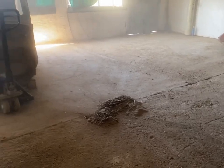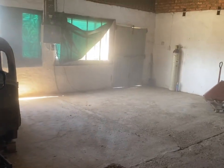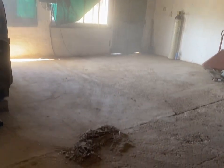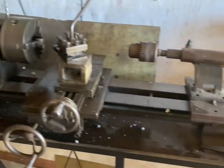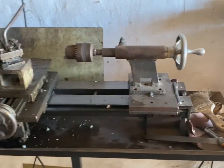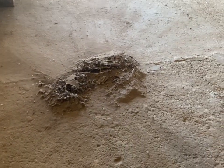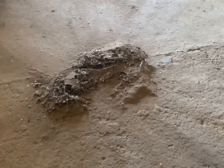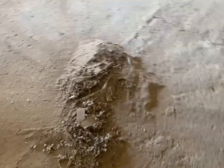So that's that. As you can see, it's quite dusty. I'll open up that other door now, just get some through draft. But that's a lot better. The little lathe is all good, nice and clean. Shaving bucket. Anyways, so that's how much stuff was lying on my floor from not using the workshop. I probably haven't cleaned in here for about 4 months. So fair enough, you know.